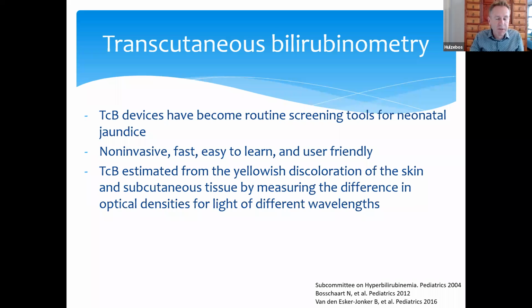And indeed, TCB devices have become the routine screening tools for neonatal jaundice. They have several advantages. It is non-invasive, fast, easy to learn, and very user and patient friendly. The levels of TCB are estimated from the yellowish discoloration of the skin and the subcutaneous tissue by measuring the differences in optical densities for light of different wavelengths. Dark pigmentation of the skin may potentially confound the light reflectance. Manufacturers have developed different methodologies to correct and to minimize the effect of skin pigmentation.